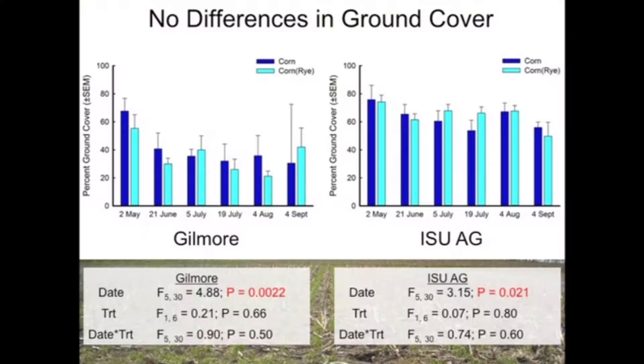So let's move to ground cover in corn. Same axes, percent ground cover on the y-axis and sample dates along the x. Blue is now plots with just corn. Light blue is that corn grown with rye. Again, a difference by date, but not by treatment.